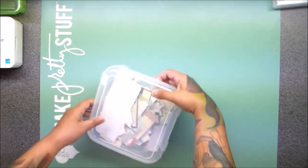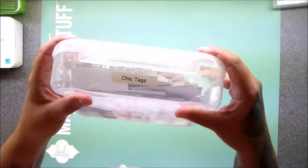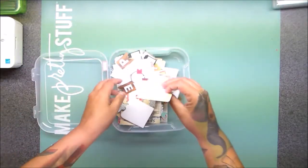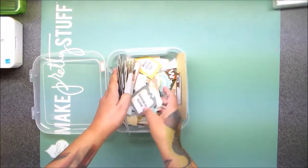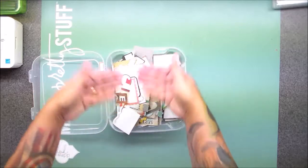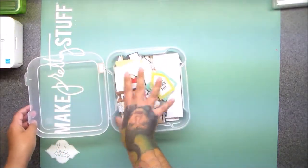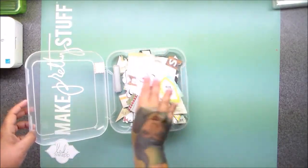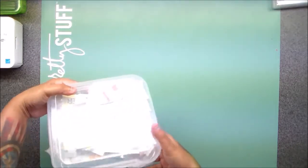So I also did collections. This is Chic Tags. You see that? I put the whole collection of Chic Tags in here. I got this Black Friday of last year, and I like keeping it together. I could sort them, but I didn't mind them being in here because there's so much of it. There's like a ton of it, so I'd rather stick the collection in here. So that is the Chic Tags.